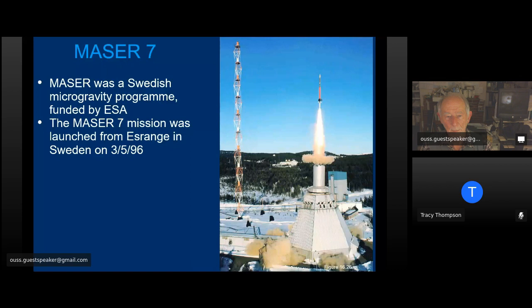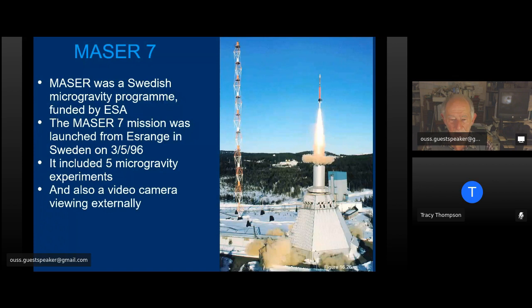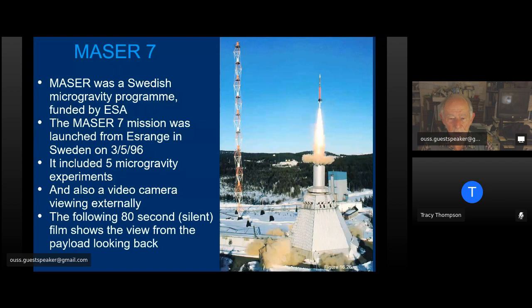This particular one included five microgravity experiments. And technology has now moved on. You can stick your small-scale electronics inside. This is a video camera viewing externally through a system of mirrors. And there's a silent film there showing the view looking back. It does spin around a little bit as the rocket spins.